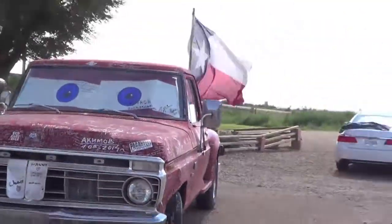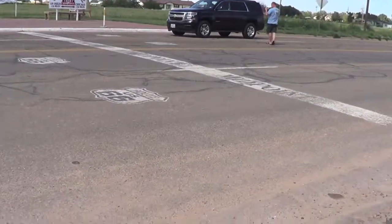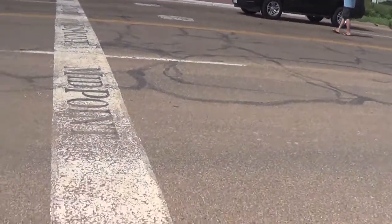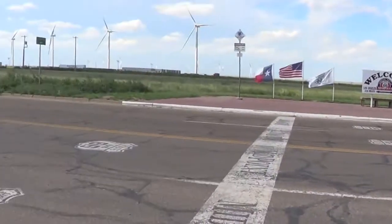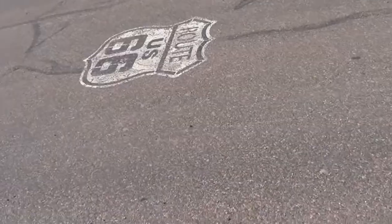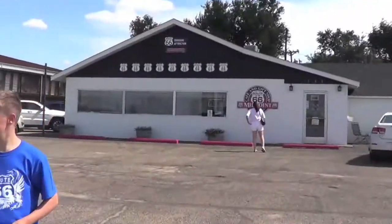And then I realised I haven't actually filmed the midpoint, so Alex, do you want to come with me? So this is the midpoint. It's got Route 66 there. And this is the midpoint. So this is exactly 1,339 here. See, this side is like 0.1, this side is 0.1 that way. So that way is Chicago, that way is LA. So this is the exact middle point. And then it's got Route 66 on here. There we go. And then that's the cafe we're just in.